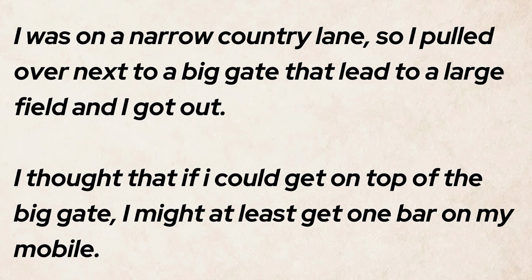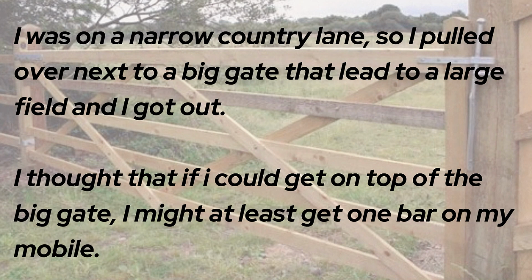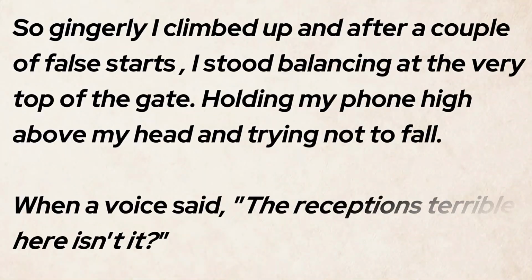I thought that if I could get on top of the big gate, I might at least get 1 bar on my mobile. So gingerly, I climbed up, and after a couple of false starts, I stood balancing at the very top of the gate, holding my phone high above my head and trying not to fall, when a voice said, "The reception's terrible here, isn't it?"